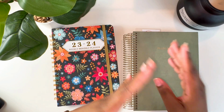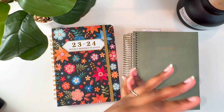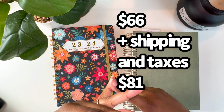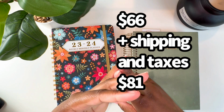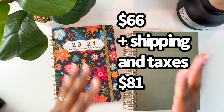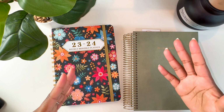And then it was an extra $1.50 for each extra 10 pages I added. So I added some extra sheets in the back for to-do lists and checklists, and I'll show y'all those in a second. So the grand total came up to like 66-ish, I think. And then it was another $10 for shipping and $5 for taxes. So it came up to like 80 something, I think like $86, $85, something like that. But it was very expensive for a coil planner. But if you're a planner girl like me, you know that we will invest in items like that.